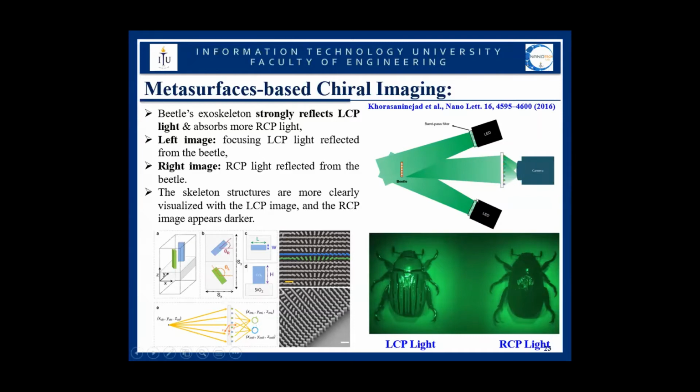This was their experimental setup, and in a single field of view, they have imaged this beetle. Under LCP light and under RCP light, we can clearly see the different features of this beetle skeleton.